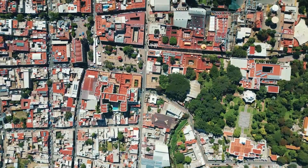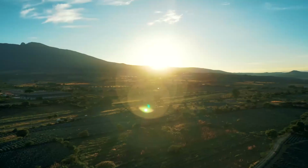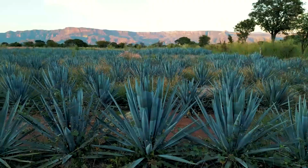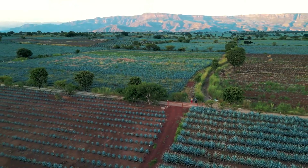We are in the state of Jalisco, the city of tequila, the world center of production for the drink. Endless plantations of blue agave, beautiful. But where are the cacti? Many believe tequila is made with cactus, but it's not. The base ingredient is blue agave juice.